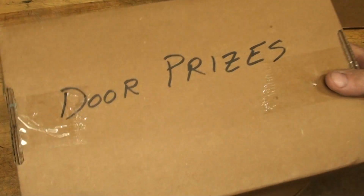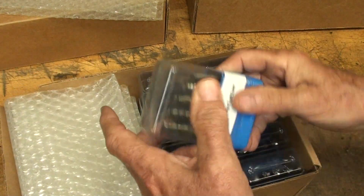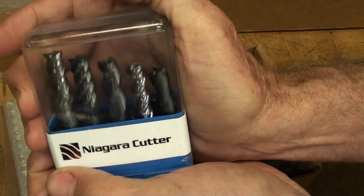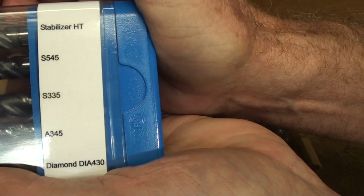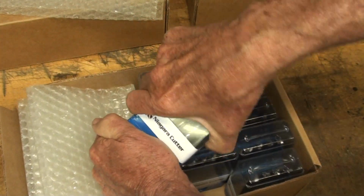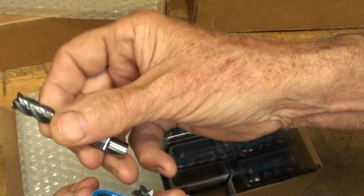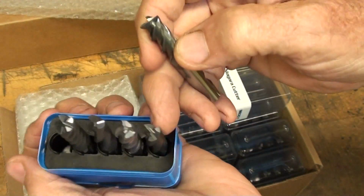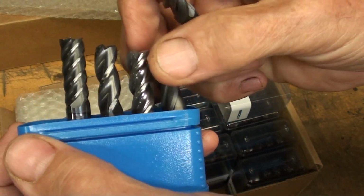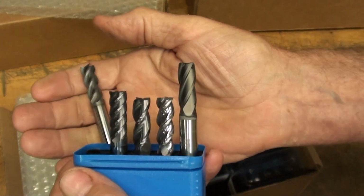And I gave away at my meet and greet about a dozen boxes here of Niagara Cutter. Now these are like sampler boxes, and there are the different cutters that are in the boxes. Now these are all the same, and if we open these up, you know, these are just such beautiful cutters to even look at, and boy, that carbide is so heavy. So that's a 3/8. Well, I guess they're all 3/8, but various types of tooth design that they use at Niagara. But aren't those wonderful?